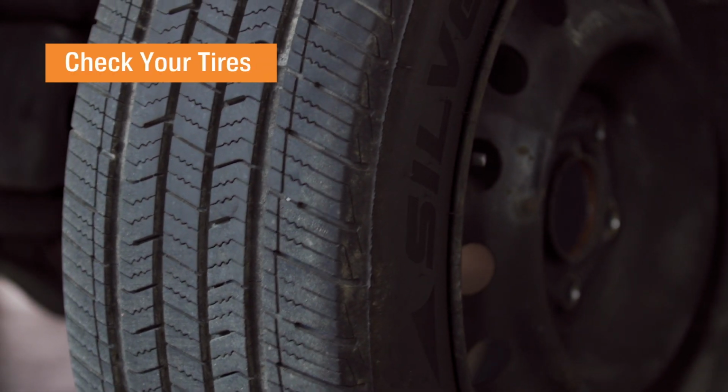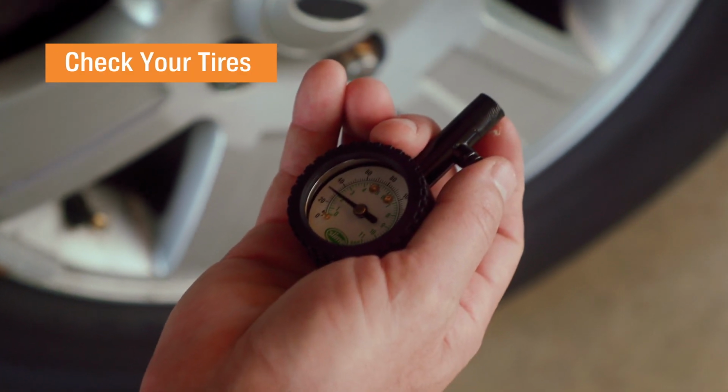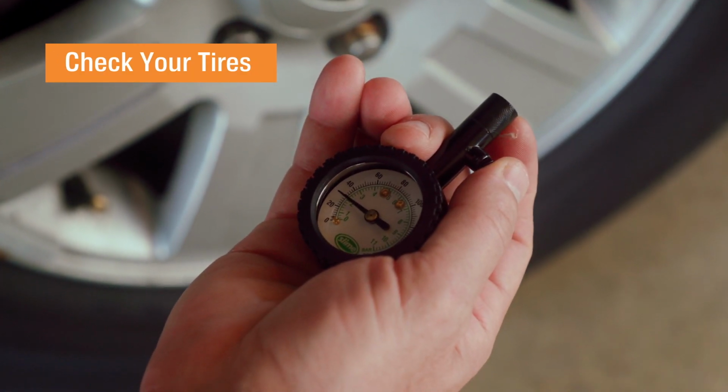When roads freeze over, you're going to need all the grip that you can get. A good tread depth on your tires can keep your car from sliding, and the proper air pressure will give you more traction on slippery roads. You can find the recommended tire pressure in your car's owner's manual.